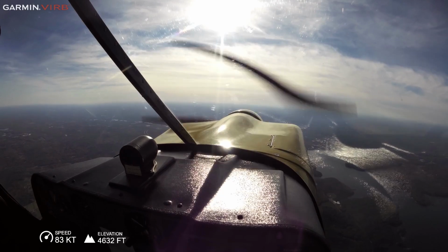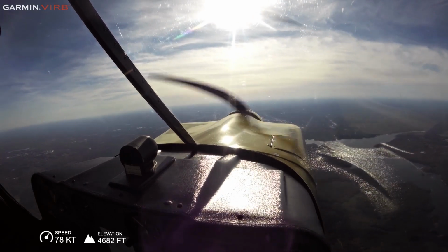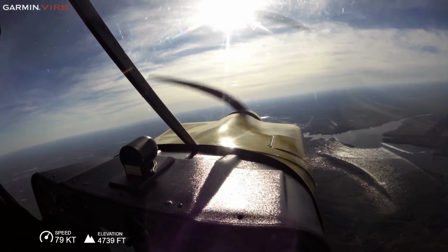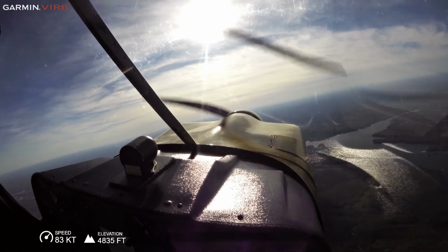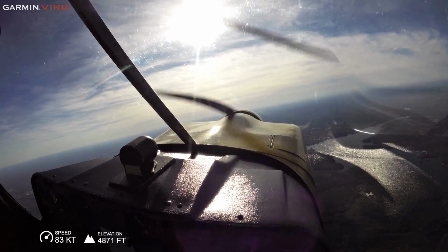So if you're ever trying to determine which direction you should step on the rudder in order to slip the airplane, just keep in mind, never ever point the rudder at the ground.